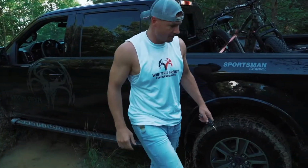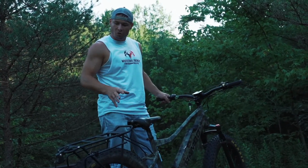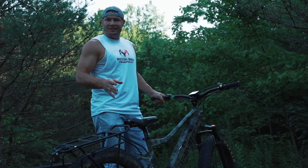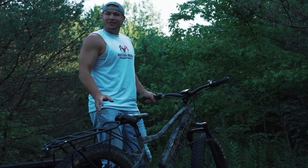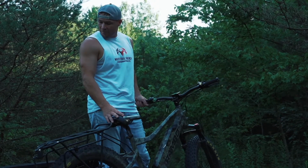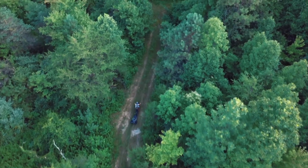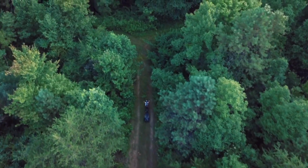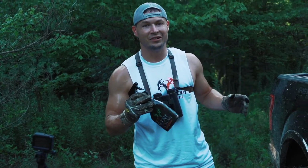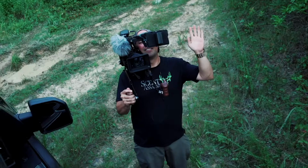Well, one thing about these Rambo bikes is they have plenty enough power to get you where you're going. They're quiet. They leave a lot less scent down than gasoline powered motors. And they're a heck of a lot easier to load and unload, a lot faster by yourself. I think just being able to get deep into the woods quicker and quieter than ATVs, these things are the way to go.